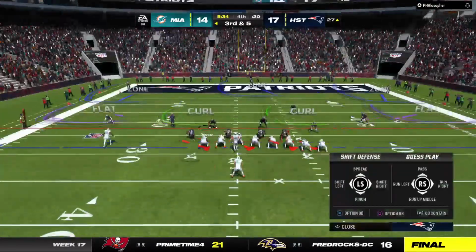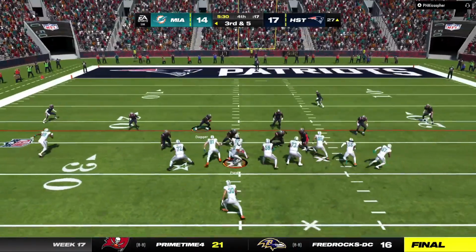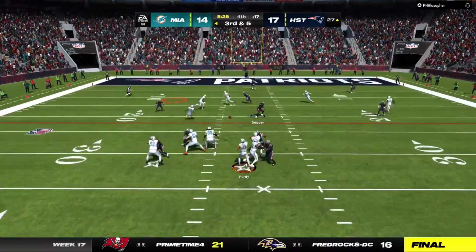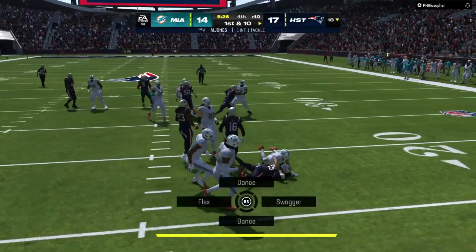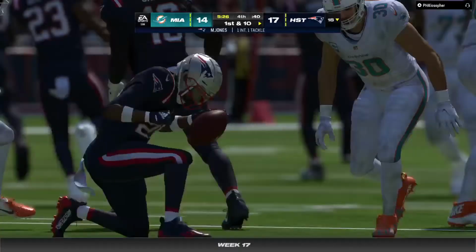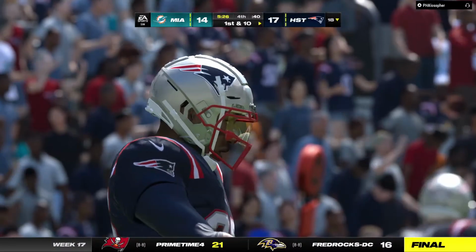This offense so far on third down, they've been near perfect. 4 for 5 to this point. This will be 3rd and 5. And looking for Kittle, but it's intercepted. Marcus Jones picks it, and the Patriots are going to have the football here at their own 18-yard line.